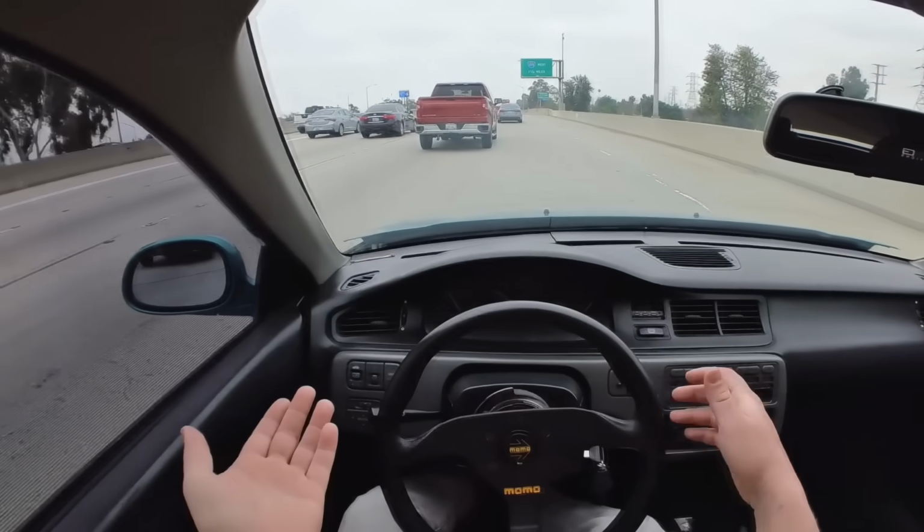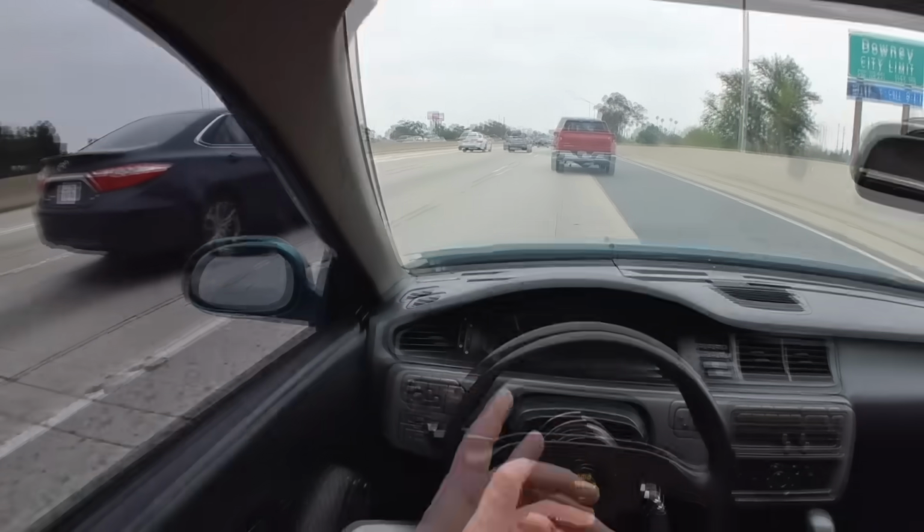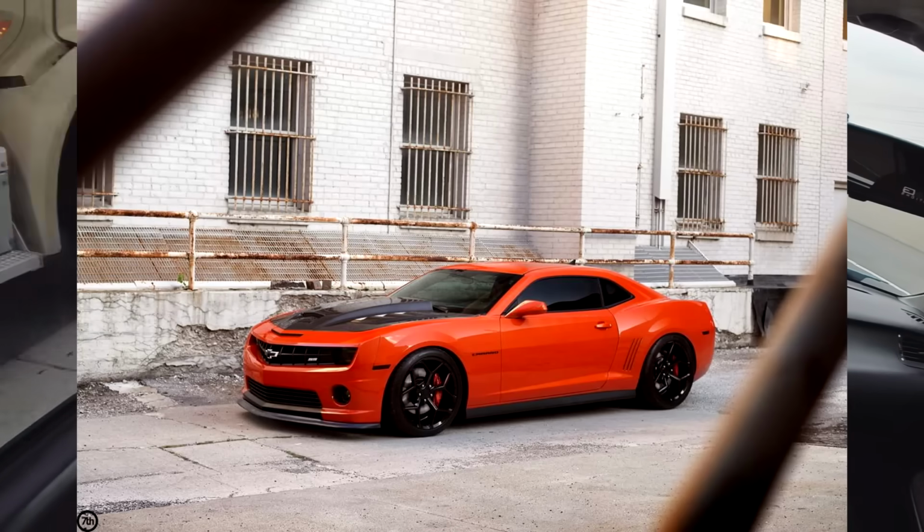Now, don't get me wrong. When modified, ooh, these things look mighty fine. I actually really do want one. Like, I'm not even lying. I want a 5th gen Camaro. A lot of people used to bash on them, and they probably still do, for them being heavy cars.